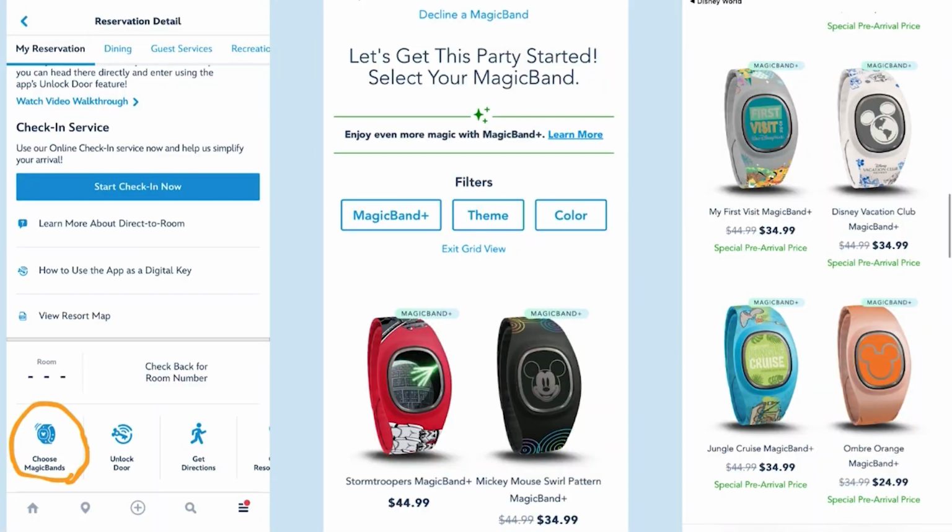Disney used to provide these complimentary. They don't anymore. And also they've been elevated since then. So in the My Disney Experience app, if you go to Magicband, you will see a limited selection of Magicband Plus options that you can purchase at a pre-arrival discount, which is about $35 to $45, depending on which Magicband you choose. And you can choose one per person.